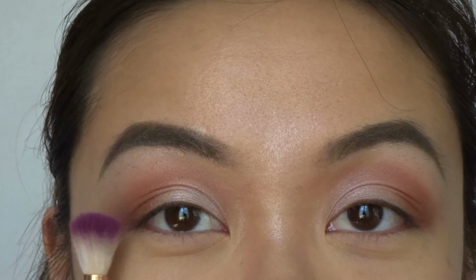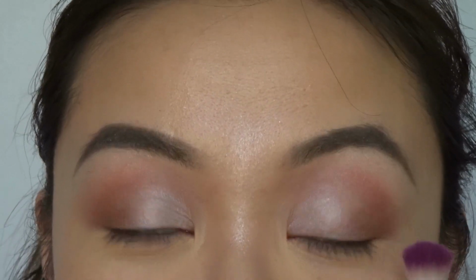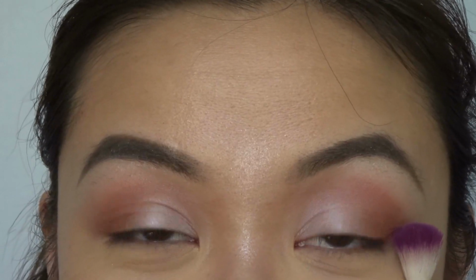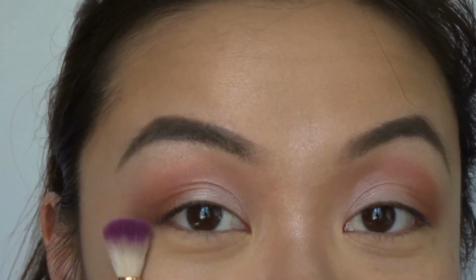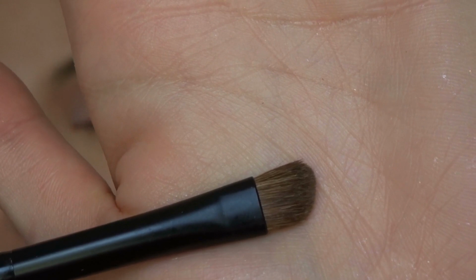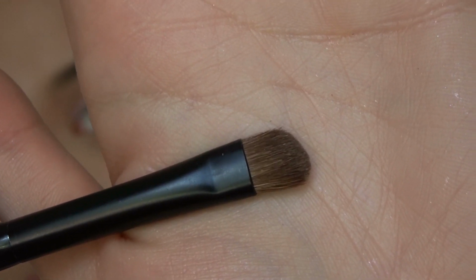So here you can see my blended eye versus my unblended eye. Do you see how the borders are really, really sharp on this side, while on this side they're just light and diffused? So now that our top shadow is all blended out, I'm actually gonna go back into the NYX palette and line my bottom with the same red velvet color. I'm gonna be using my J. Manuel eyeshadow brush. It's a bit of an angled flat brush.